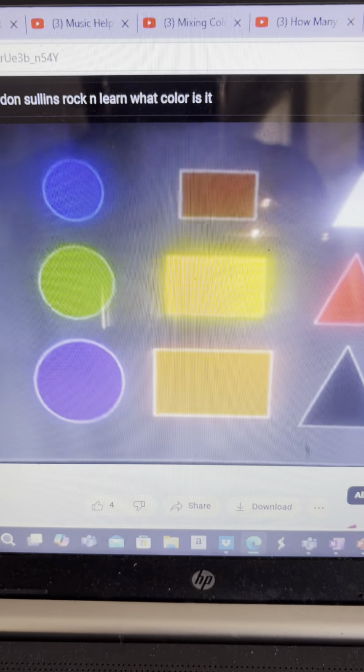I see a large circle. What color is it? The large circle is... purple. I see a medium triangle. What color is it? The medium triangle is... red.